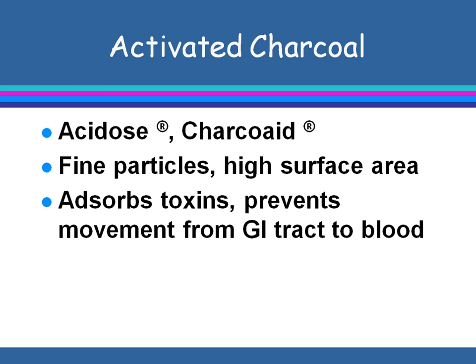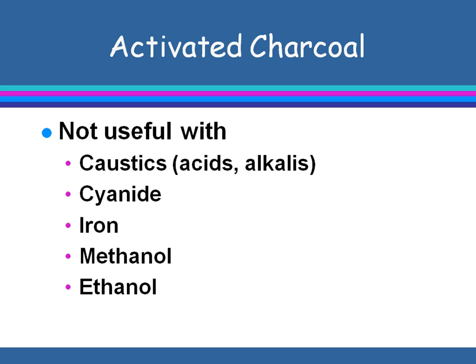So acids, alkalines, caustics, it really doesn't work at all. It has a very poor affinity for your alcohols, the methanol, ethanol. It will bind some, but very little. Cyanide's the same thing. Your caustics, iron, doesn't bind at all to it.